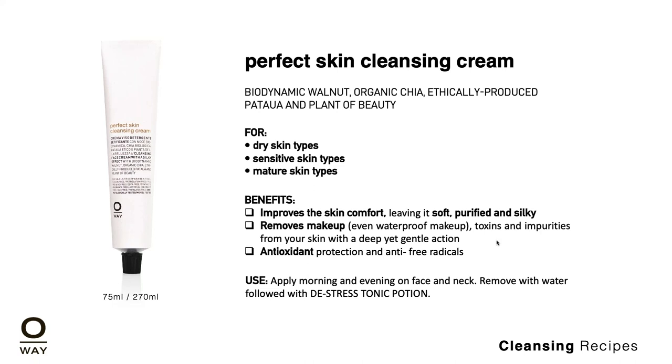Let's see. So with this, you would use it just like any other cleanser. Your skin doesn't have to be wet to use it because it is really creamy. But it's really great, even if you do a deep cleanse facial, you would use this one first because it is going to help even take off waterproof makeup. And then you would go into your next cleanser, which is more of a gel cleanser, which we will get right into.